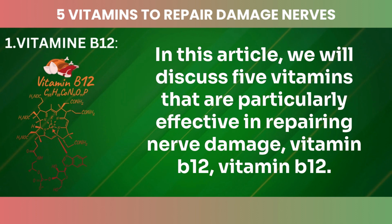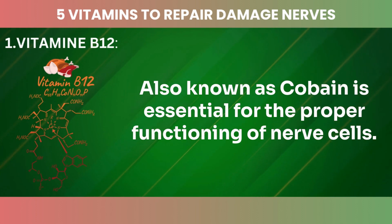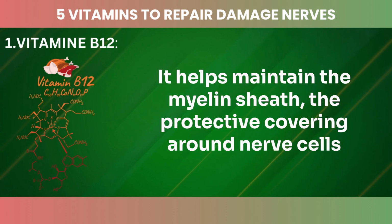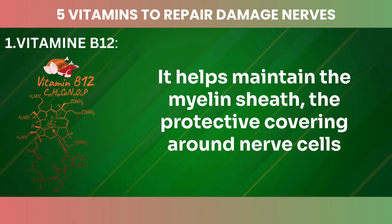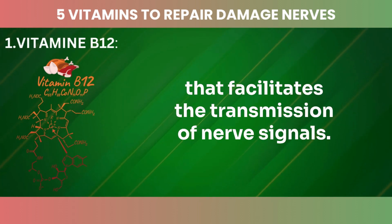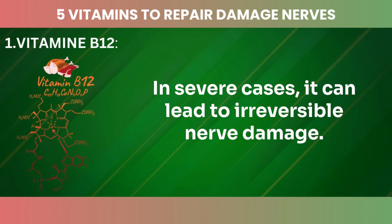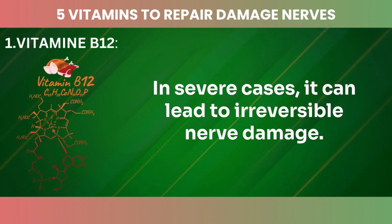Vitamin B12. Vitamin B12, also known as cobalamin, is essential for the proper functioning of nerve cells. It helps maintain the myelin sheath, the protective covering around nerve cells that facilitates the transmission of nerve signals. Vitamin B12 deficiency can lead to nerve damage, resulting in symptoms such as numbness, tingling, and muscle weakness. In severe cases, it can lead to irreversible nerve damage.